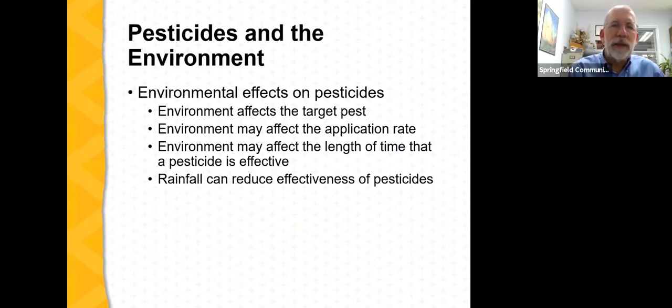Okay, very good. Now let's talk about pesticides in the environment. And first of all, let's recognize that the environment actually has effects on pesticides. We'll be spending most of our time in this section talking about the effect of pesticides on the environment, but the environment can affect how well a pesticide works. And so, first of all, it can affect the target pests. For example, if you're applying an organic insecticide that has to contact the insects, and the environment is such that these insects are undercover, for example, if it's too cold out, they may be present, but they may be undercover, and it may be difficult to actually contact them with the organic insecticide.